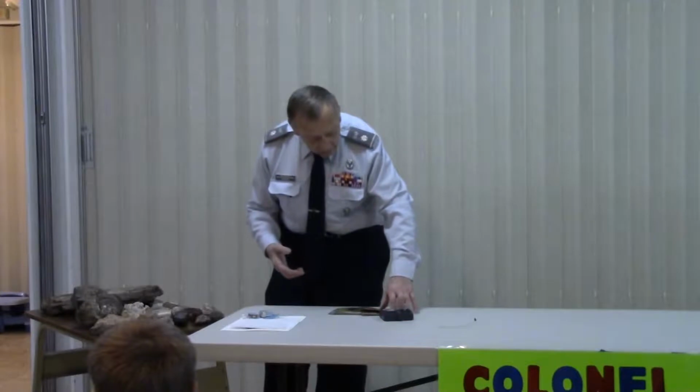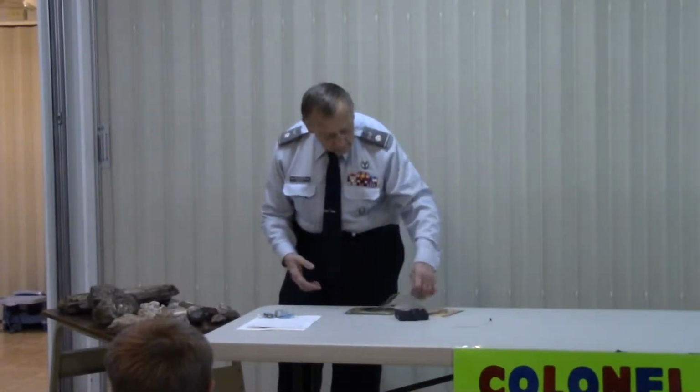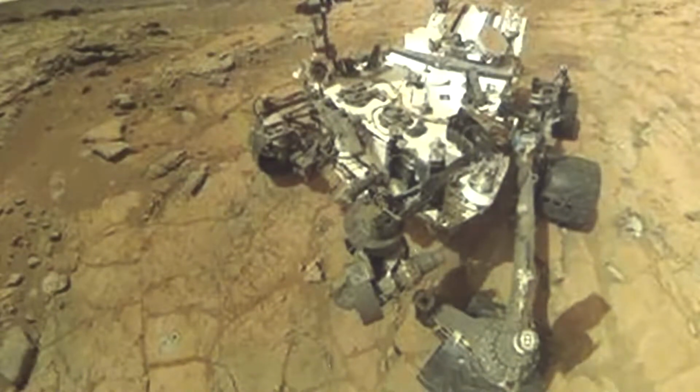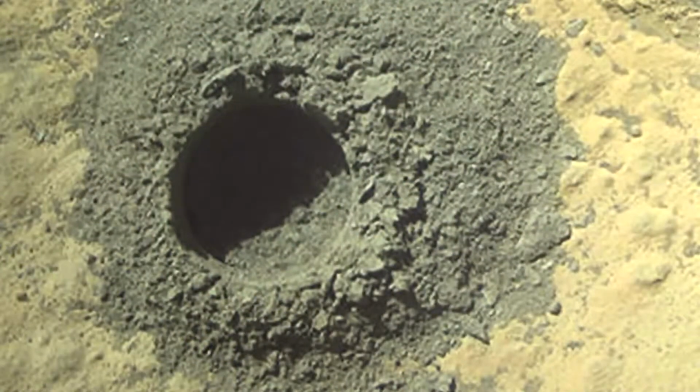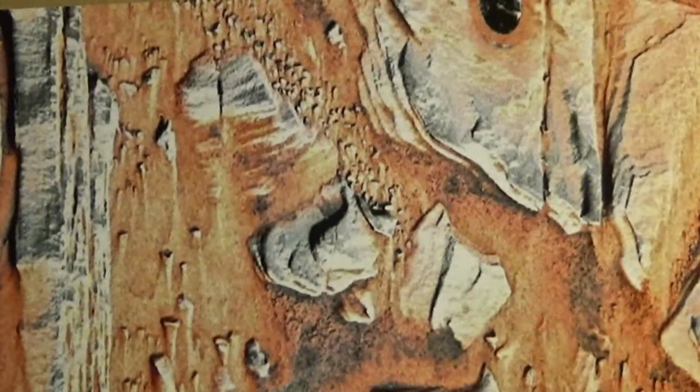All right. They sent out another rover called Curiosity. Curiosity was a little bit more advanced than the Pathfinder, where it had a drill on it and it was able to dig holes and take samples of both the ground and the rocks. Here there's 2 holes that it made in the rocks. And that way they were able to tell exactly what the rocks were made of.